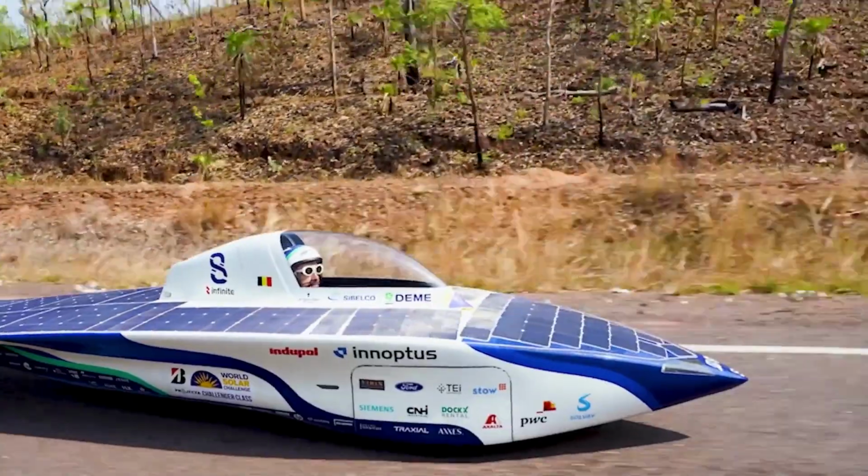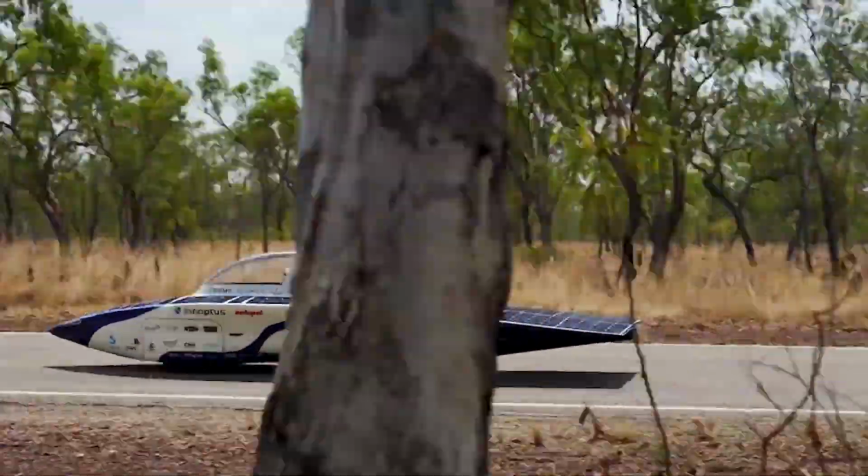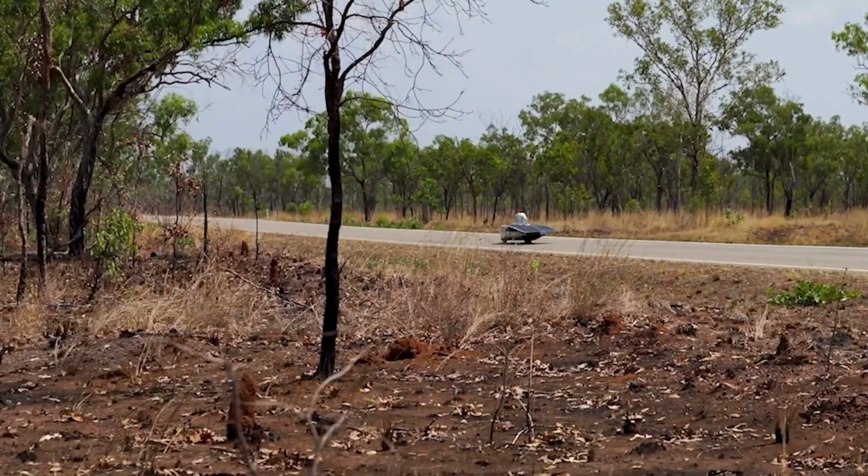I'm an electrical engineer, mainly specialized in the low voltage part of building a solar car. With this solar car, we go racing in Australia, where we drive all the way from Darwin down to Adelaide, which is a trip of 3,000 kilometers through the outback of Australia. And the main goal is to finish first in Adelaide.